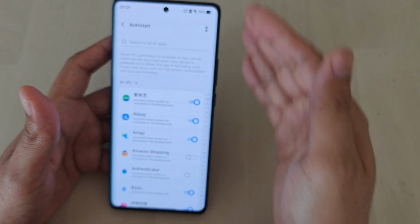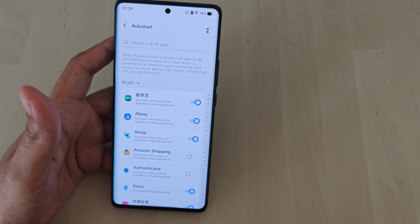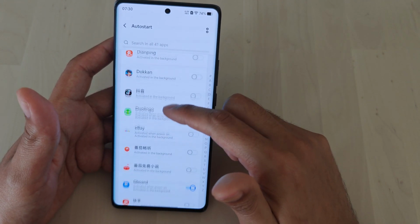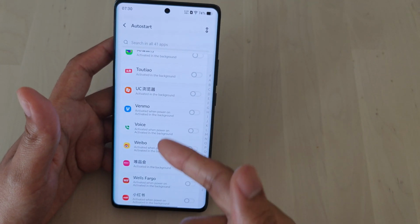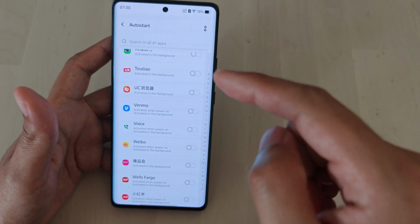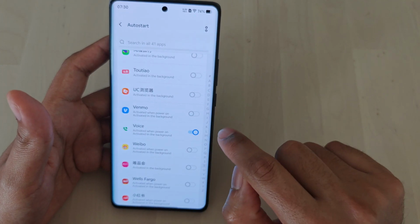Clicking auto start, we're in this menu where we're telling our phone, hey, I would like these apps to be auto start enabled so that notifications come in the background. And as you see, I've downloaded some apps. In particular, I want to go down and show you Google Voice. When I downloaded this app, it was disabled by default. So every time you download an app, you're going to want to go into this auto start menu and click enable.